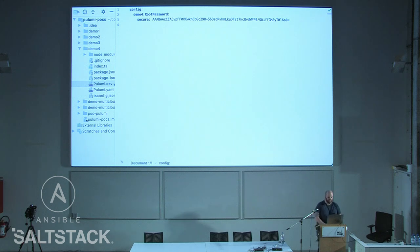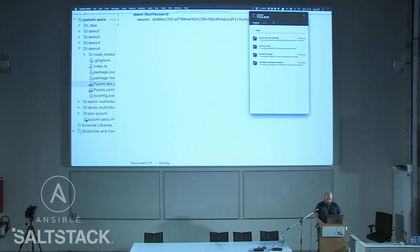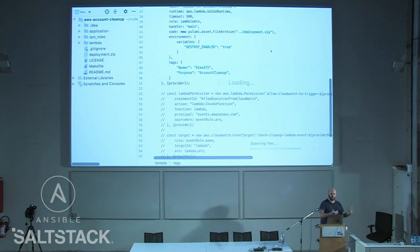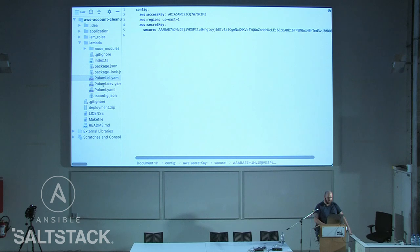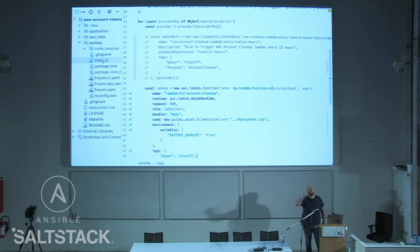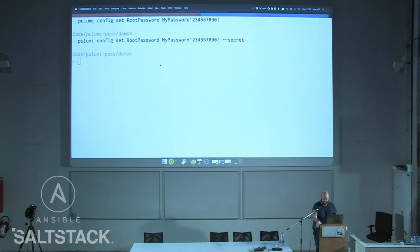So secret management is something that's actually extremely important. And I can show you why it's so important here. So I have AWS account cleanup. I have a Lambda I wrote that cleans up my AWS account. And I have a load of different things in here. But the most important thing is that I have a CI account, and I have a dev account. And I can store those credentials in my system because they're actually secured and used in a different way. So, demo 5.